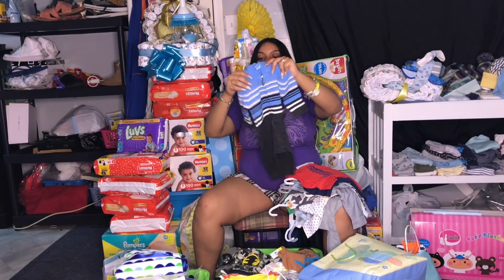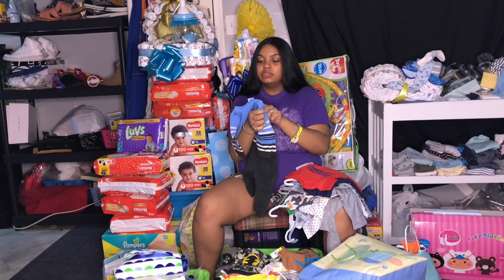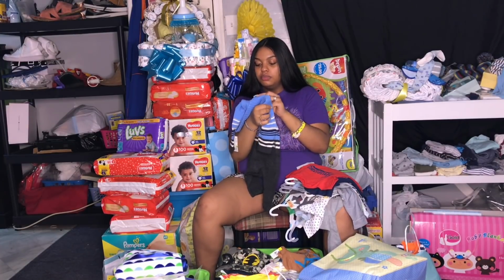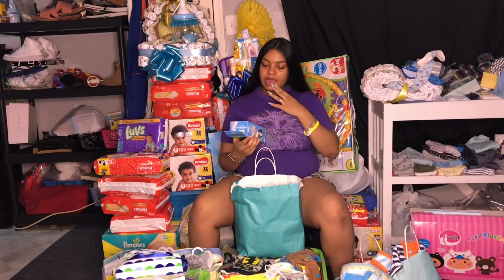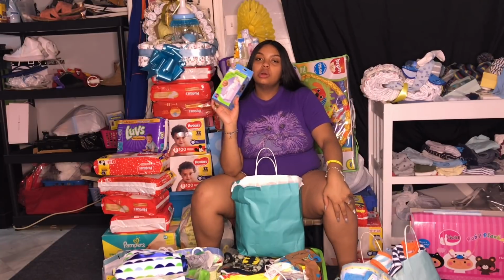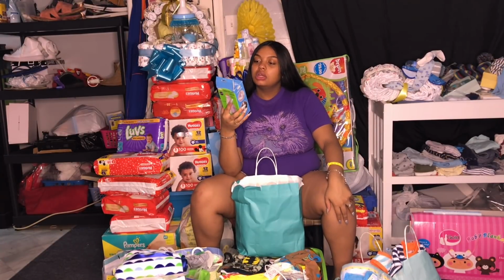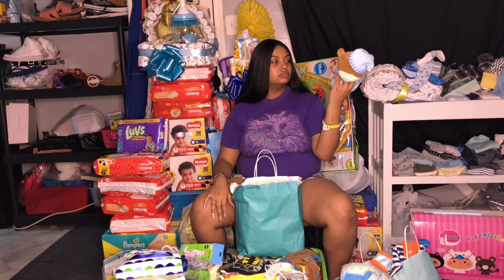Then, oh my god, I love this. This is like a polo kind of sleeper thing. It's so nice. I love it. It's cute. Next in this bag, I have a baby bottle warmer, because as you guys may or may not know, I'm going to try to breastfeed. And yeah, this is just a bottle warmer. Here is this little bear.